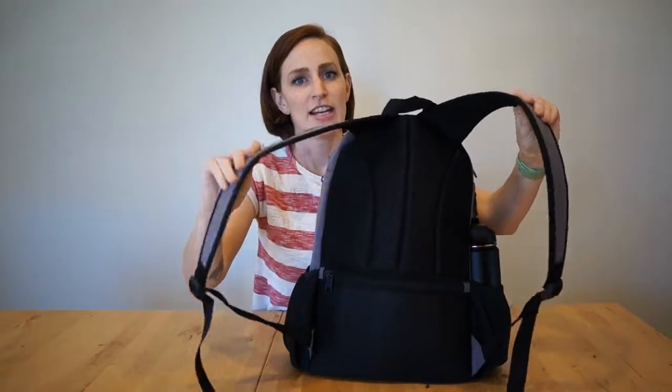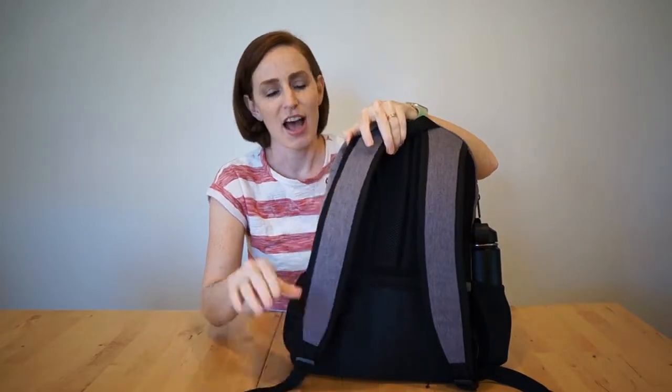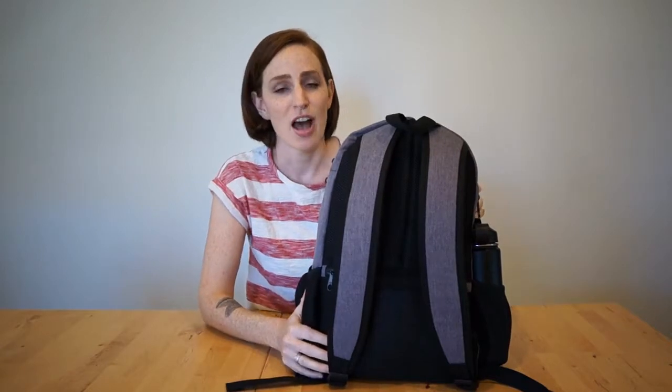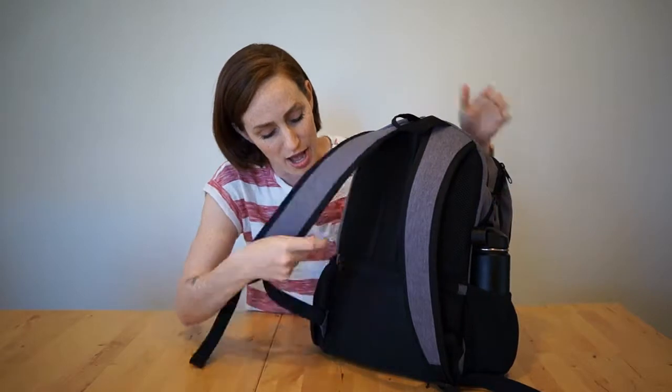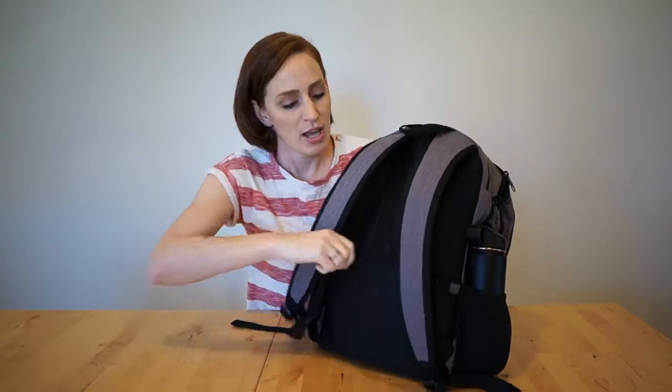If you turn to the back, we've got nice sturdy shoulder straps, not a whole lot of padding in the straps, and I'm okay with that just because there's a lot of padding in the back here, so it stays very comfortable. We wore this all day at an amusement park, and there was no problem. So we also have a little secret pocket in the back where you could put a wallet or something you want to keep close to you.